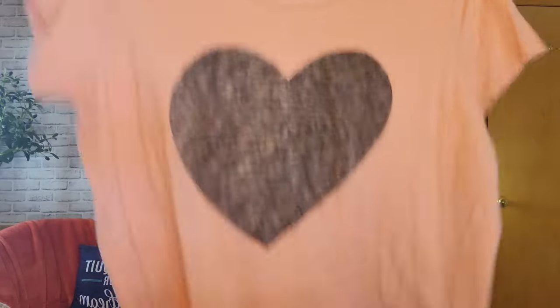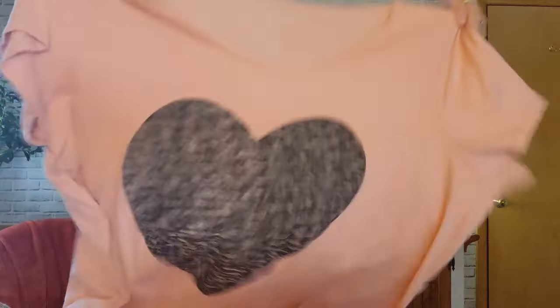So this one again also has the tag ripped out of it, but I had one similar to this a long time ago. This was $4.49, so I paid $2.50, and it's just this peachy pink with this heart on it. So it looks comfy. I thought that would look nice. I could wear it with my black shorts.